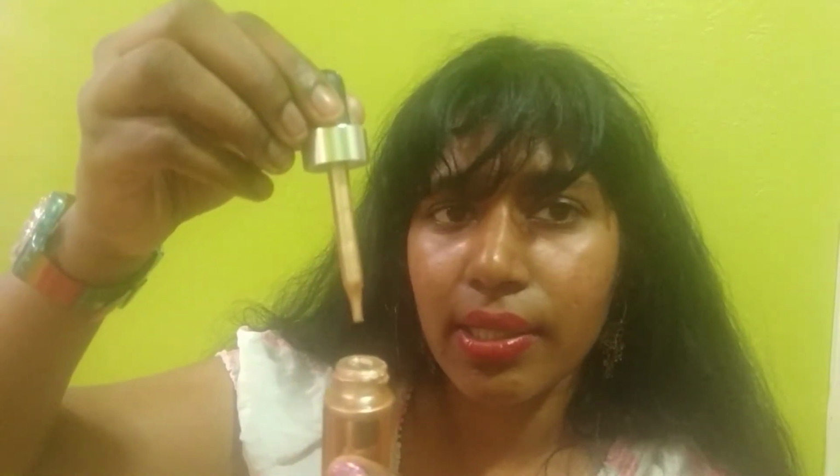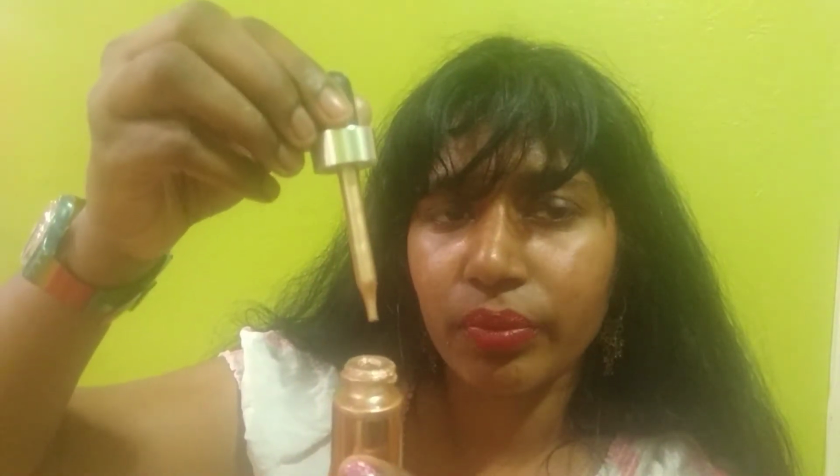They retail for $38. Now the Cover FX Custom Enhancer Drops. These are expensive, guys. These retail for $42, and you get very little product here. Just half an ounce of product, and that is $42. I do have a review on these. These are liquid highlighters. I will link the videos if I have reviews on any of the products that I'm talking about. The pigmentation on this is crazy.